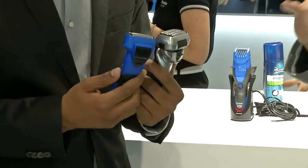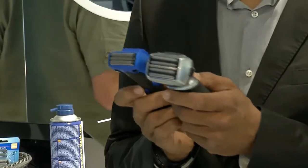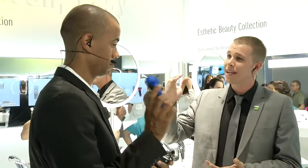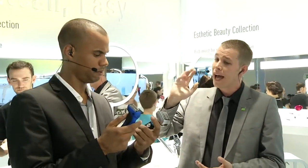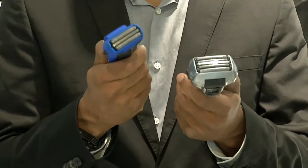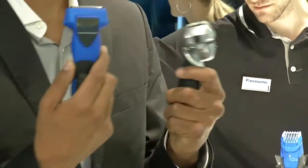So you can see with the 5 blades, what we've created is massive. Special blades, one for cutting long hair. We've also got a special lifting blade to lift the flat hair off of your face, and then a finishing blade to give you a smooth, close shave as well. And that's all on both of the products. Should I give it a try? You're more than welcome.